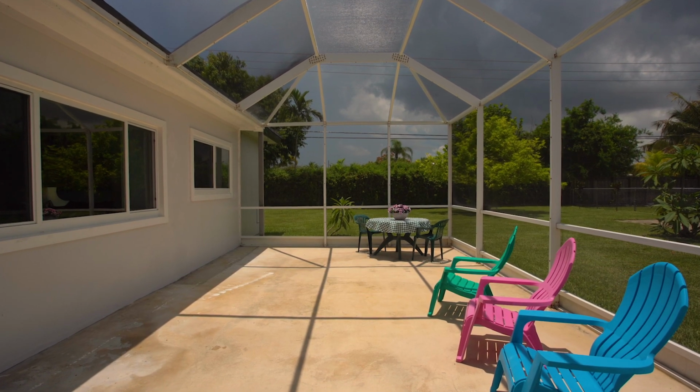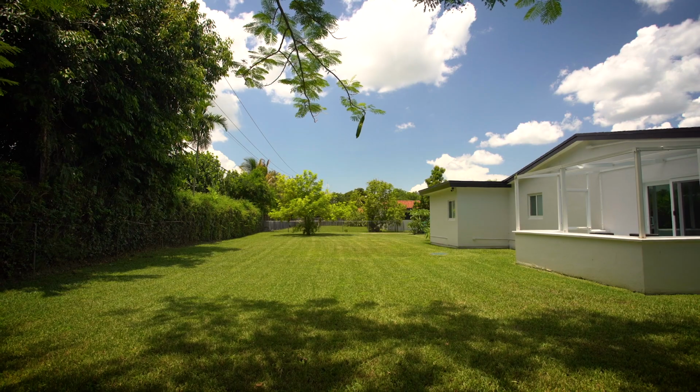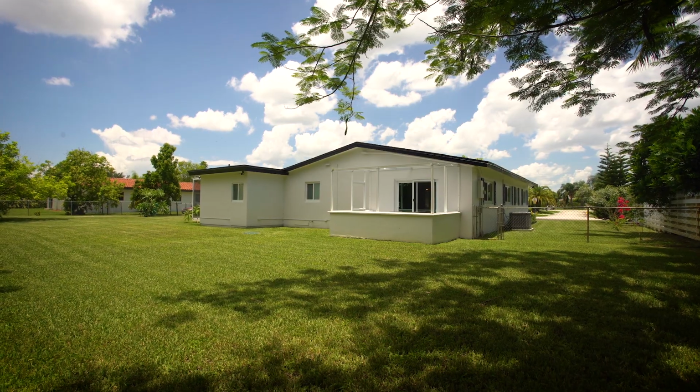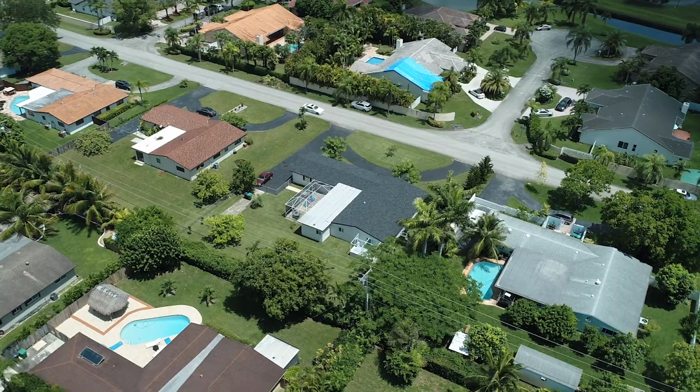The oversized 17,126 square foot lot has a screened patio, fenced yard, room for a pool, and side entry 2-car garage. From its location, style, size, and amenities, this home checks all the boxes.